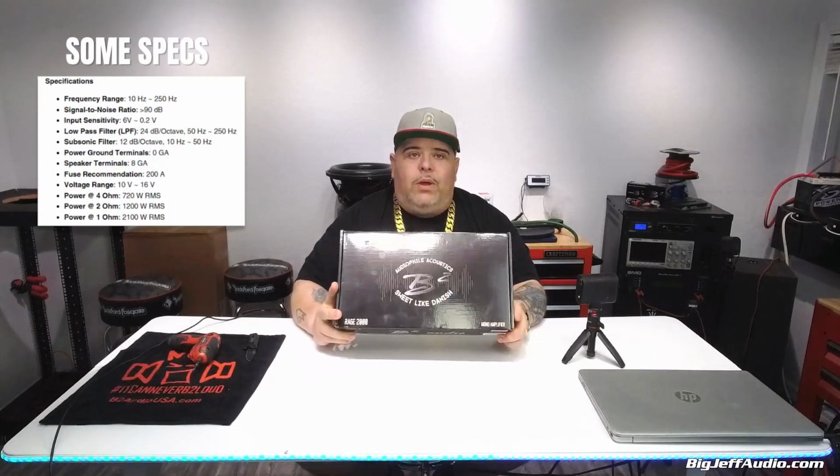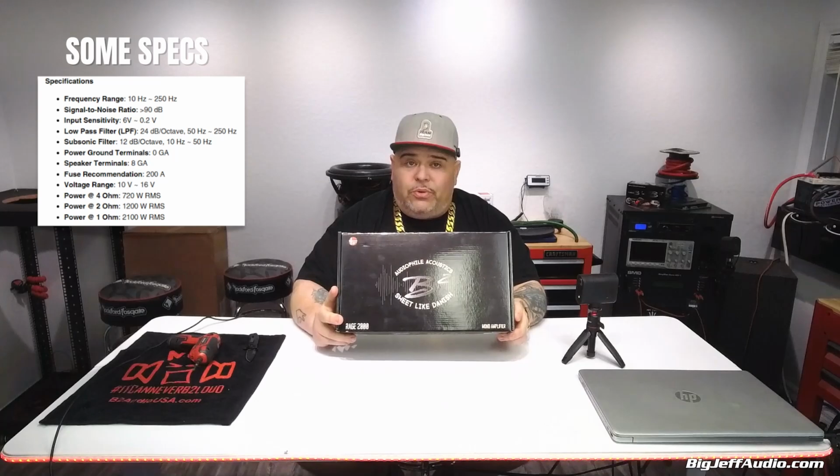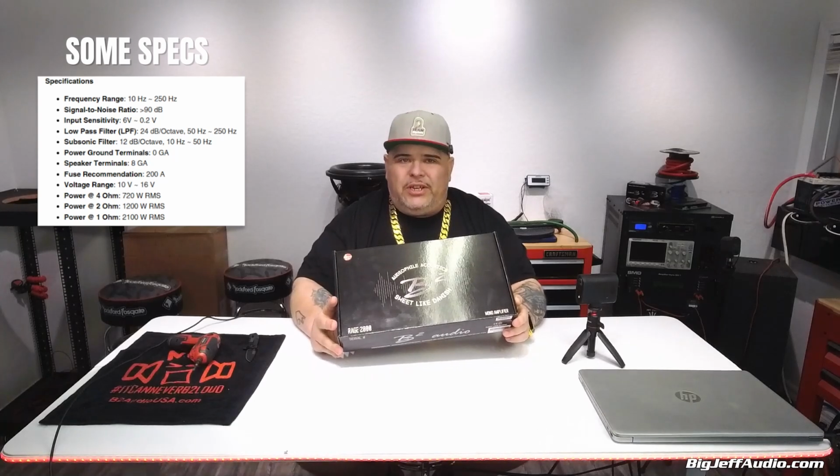Great price. This is a rated 1 ohm mono amplifier, and this will do a true 2000 watts. At 2 ohm, it's done over 1200 watts, and at 4 ohm, 720 watts. So the numbers are there. The frequency range is 10 hertz to 250 hertz. Input sensitivity, like all their amps, 0.2 up to 6 volts. And it's got 8 gauge speaker terminals with 0 gauge inputs.